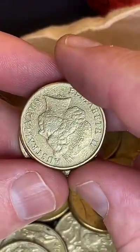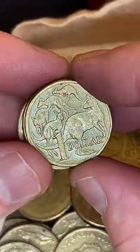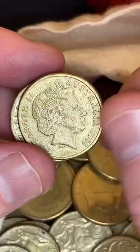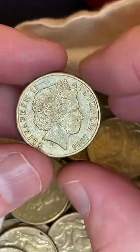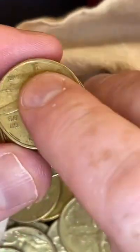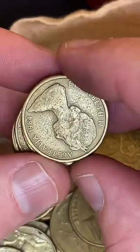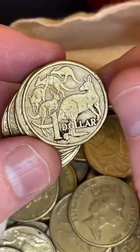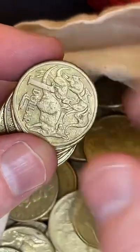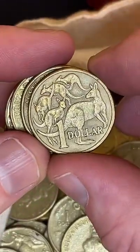Where do I find values for Australian penny and half pennies? The easiest suggestion I'd have for you is just to jump on eBay and search up the particular year that you're looking for, and then filter to sold items to see what those have been selling for. That's probably my best suggestion for getting values on pennies and half pennies. But generally speaking, pennies and half pennies, couple of dollars each. If they're in good condition, a few more dollars, maybe up into the $10 range. And the rare years can get a bit higher too. So it's worth jumping on eBay and checking the prices for sure.